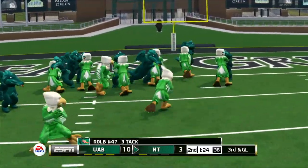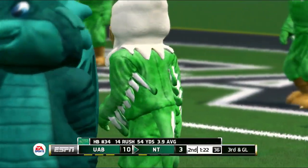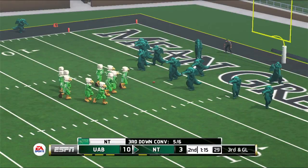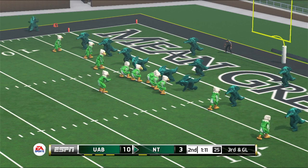Made at the 4-yard line. That makes it third and goal. It's third and goal, and they're about 4 yards out. They'll spread the field with five wide.